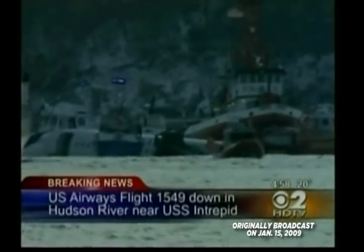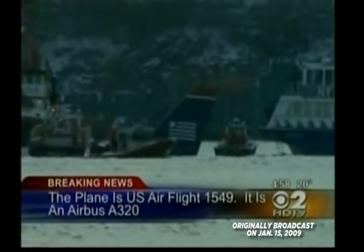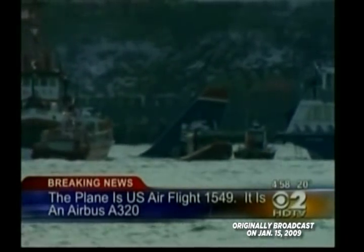To avoid catastrophic loss, or like we've mentioned earlier, to be able to get a plane this size down in the water and not have it tumble, break apart. That's the big thing. With all the fuel on board. Because when you hit water at that speed, and we're talking about speeds in excess of 100 miles an hour, it's like hitting concrete.